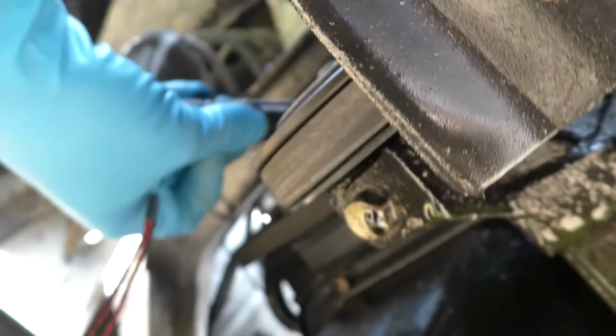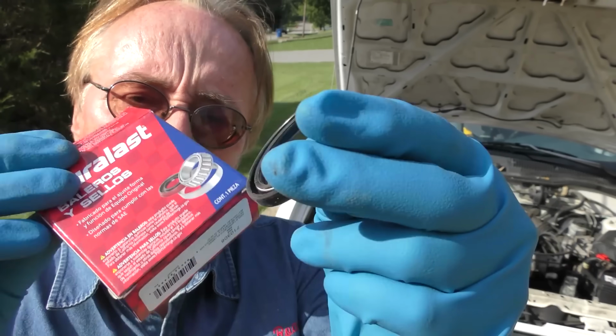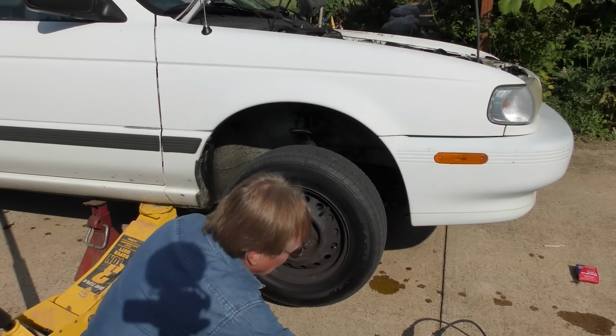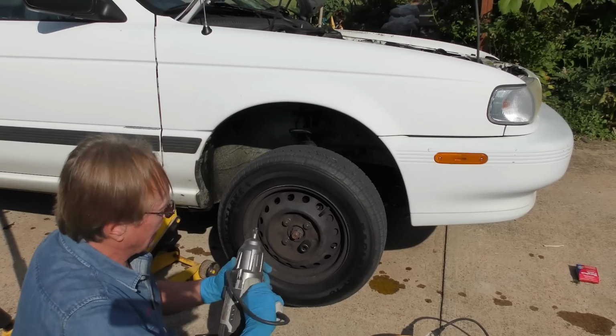So it's gonna need at least a front main crank seal. So you got a front main seal from AutoZone. You're taking it apart. So I'll pop off the hubcap. Take the wheel off. What a guess. Got it right first time.